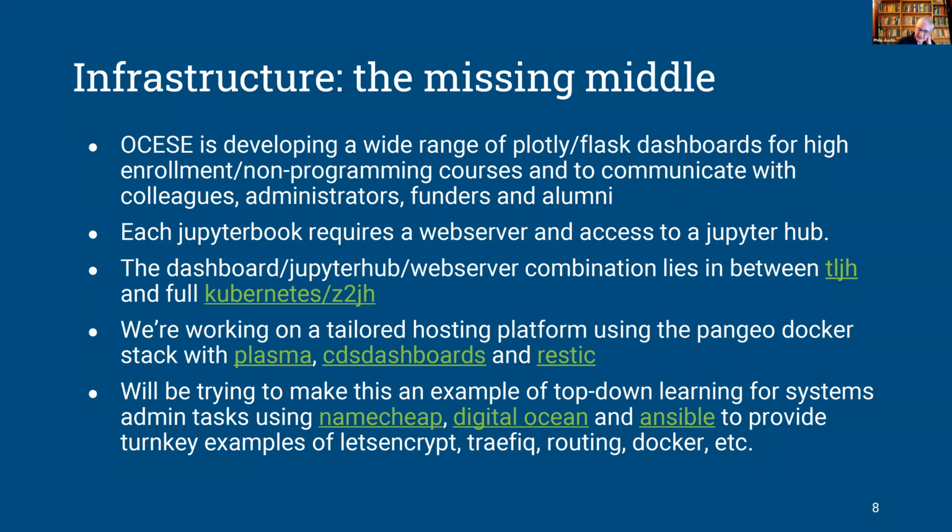So what infrastructure is missing? I think of this as the missing middle, right? We've got these single nodes. We're running Kubernetes on AWS, but that's overkill for a lot of these small projects, like these capstone projects. And so what we'd like is the Pangeo stack in Docker containers running on The Littlest JupyterHub.